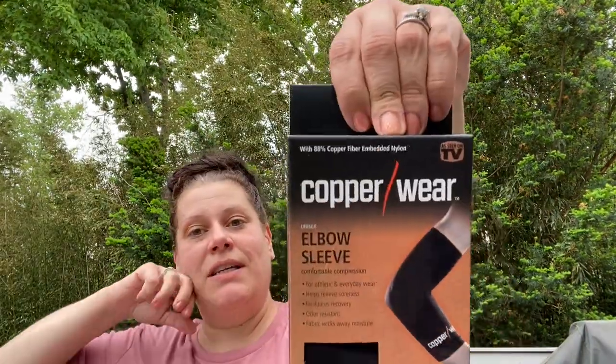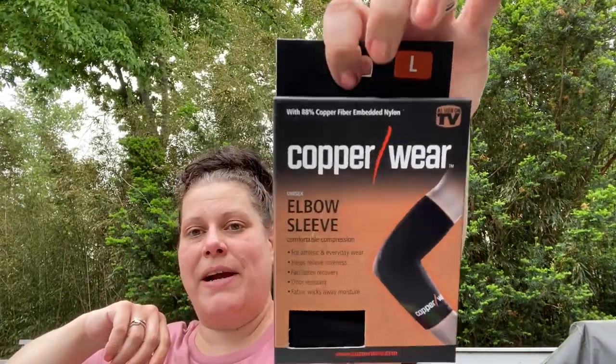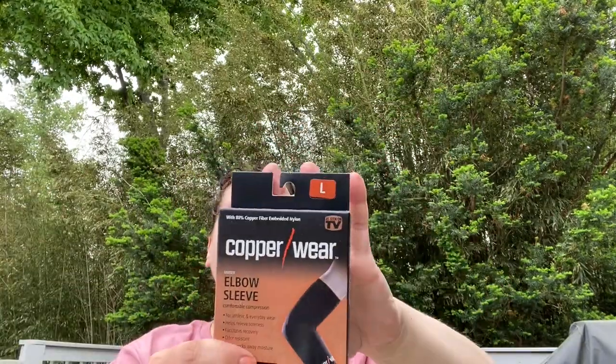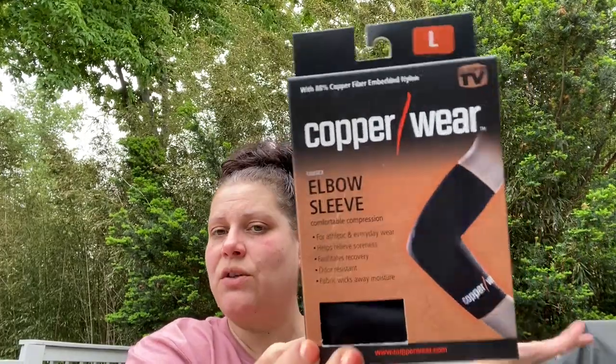This is a repurchase. I got this Copperware elbow sleeve as seen on TV. I bought two the first time and gave one to my stepfather, and then my husband actually needed this the other day, so I gave it to him, and then I was like, let me just have a backup, because look, it already came in handy. As soon as he put it on, he's like, it's tingling. Is it supposed to tingle? I'm like, that's the copper.